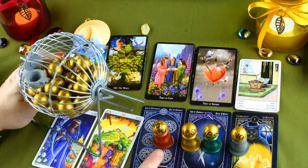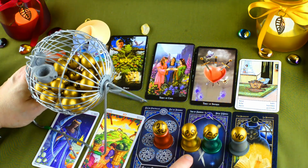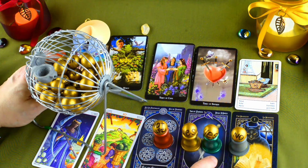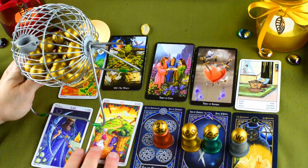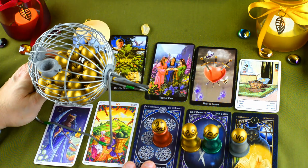All right, so those are answers there. We got number 1, bronze is a not sure. Number 2, gold is a yes. Number 3, green is a yes. And number 4, gray, is a no. So those are answers we have for our Oracle Sphere questions today.